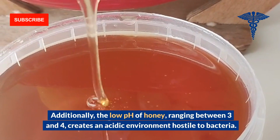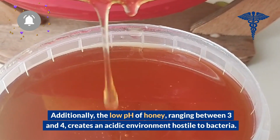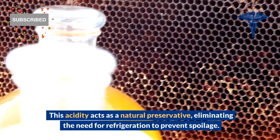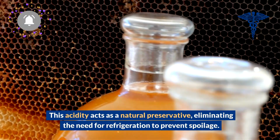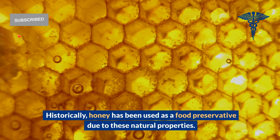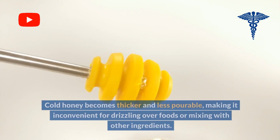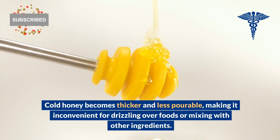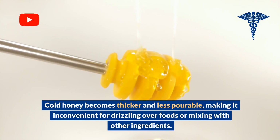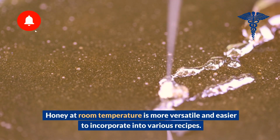Additionally, the low pH of honey, ranging between 3 and 4, creates an acidic environment hostile to bacteria. This acidity acts as a natural preservative, eliminating the need for refrigeration to prevent spoilage. Historically, honey has been used as a food preservative due to these natural properties. Refrigerating honey can also lead to complications when used. Cold honey becomes thicker and less pourable, making it inconvenient for drizzling over foods or mixing with other ingredients. Honey at room temperature is more versatile and easier to incorporate into various recipes.